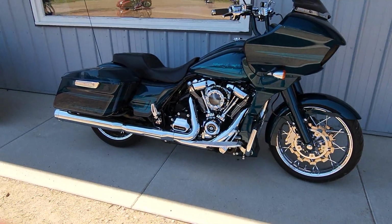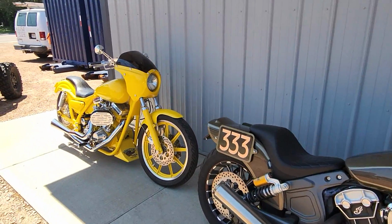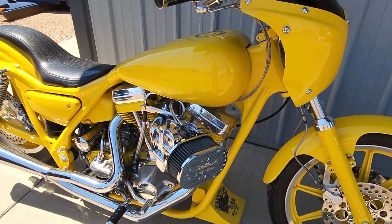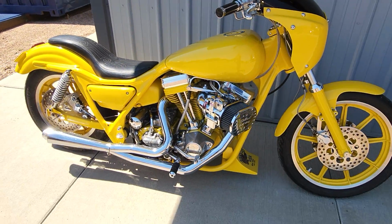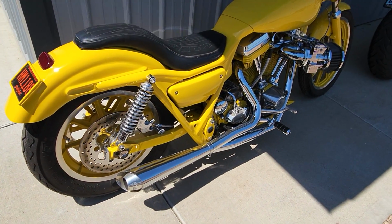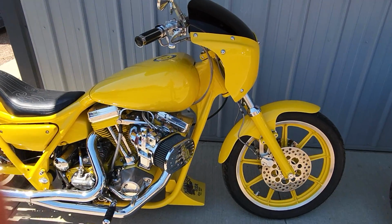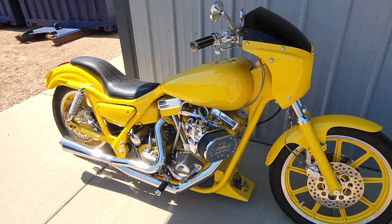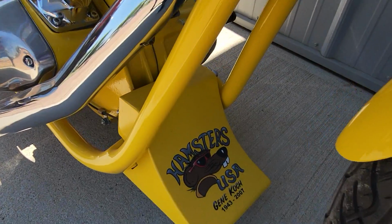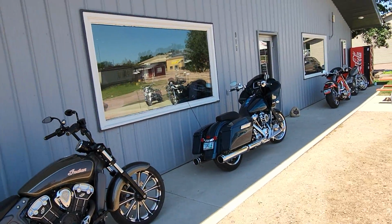Now we can find our way back out front. He's got a couple more bikes out here. Oh yeah, and Gene's FXR. Man, Gene passed away back in 2007, but this FXR is absolutely iconic. And Brian is the caretaker and has completely gone through the bike and got it back to what it was in its former glory as a tribute to Gene. So that's pretty awesome. Quite a motorcycle with quite an enormous amount of history to it.